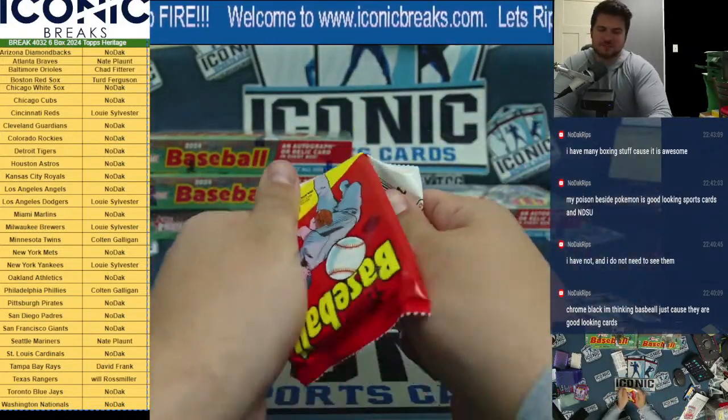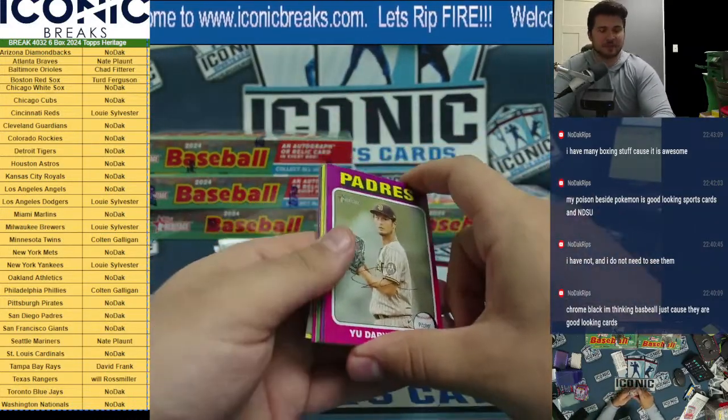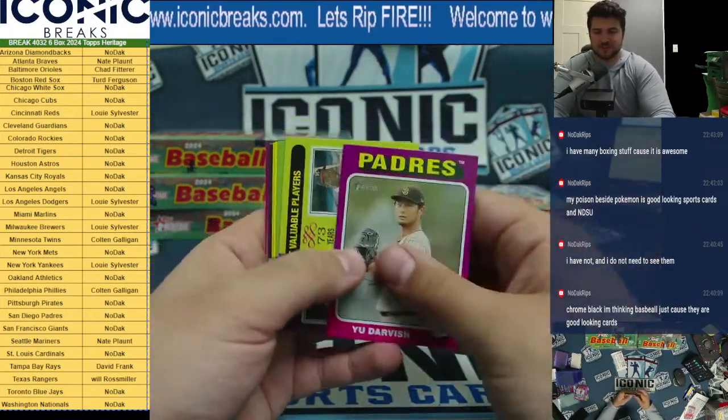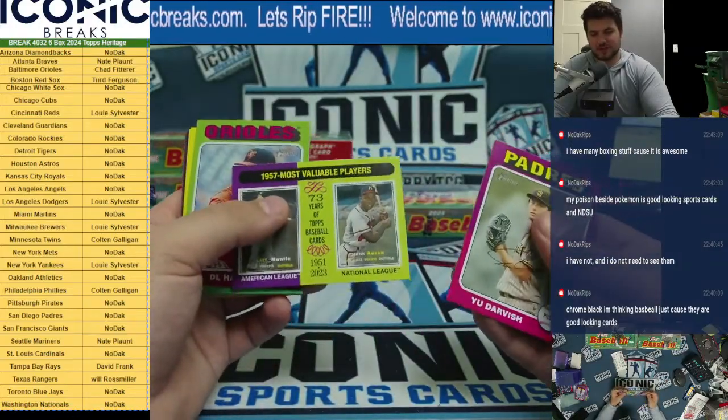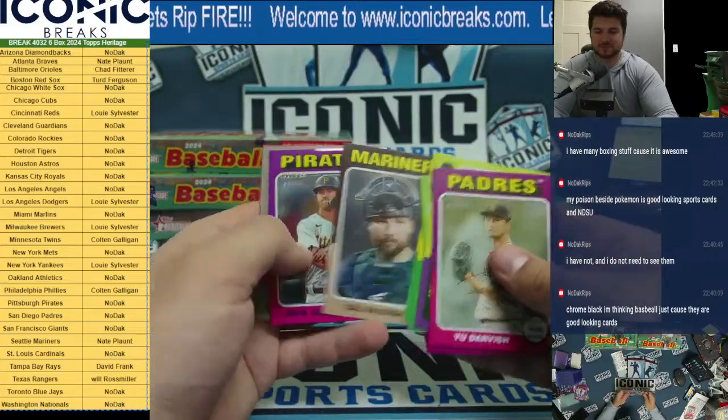Boxing? You don't see boxing cards too often. You really don't. I actually bought a Mike Tyson autograph, too, at that show. Yu Darvish, Henry, Hank Aaron, and Mickey Mantle. That's sick. DL Hall, Alex Call, Rasmussen, Raleigh.